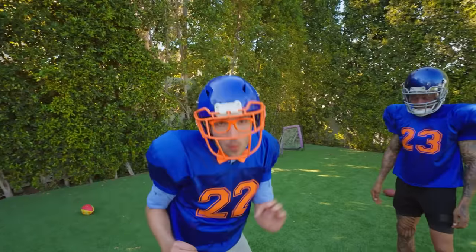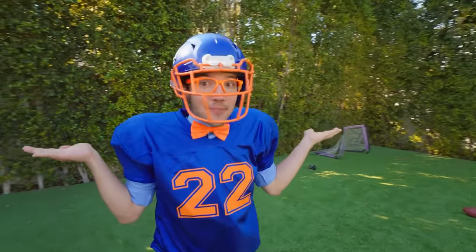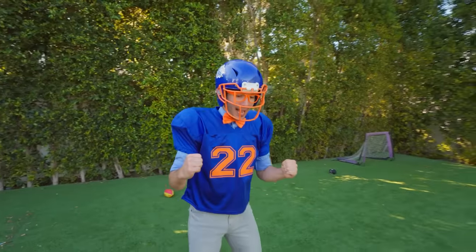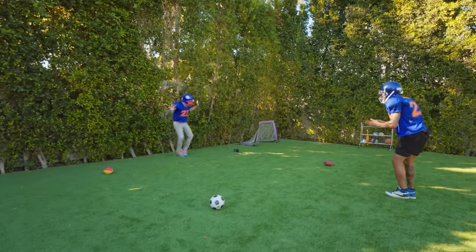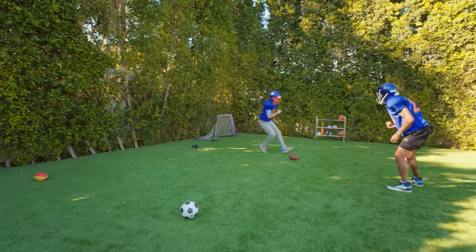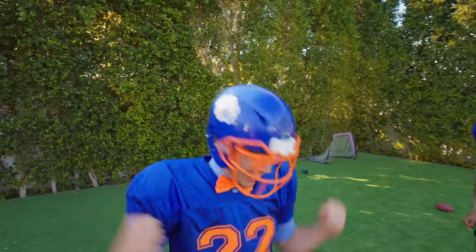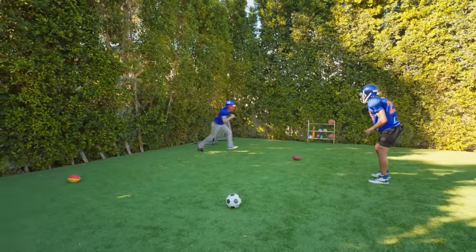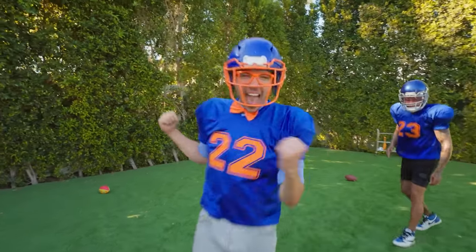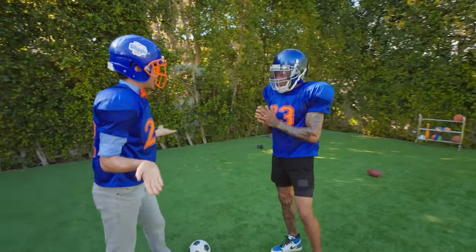Okay, here we go. Start with backpedaling, then we're gonna shuffle, and then run, and shuffle some more. Okay, here we go. Good luck. Shuffle, shuffle, shuffle. Run. Shuffle, shuffle, shuffle. Yeah, let's try it again. Okay, here we go. Yeah, we did it. Great job, Blippi. So what's the next drill we can do?